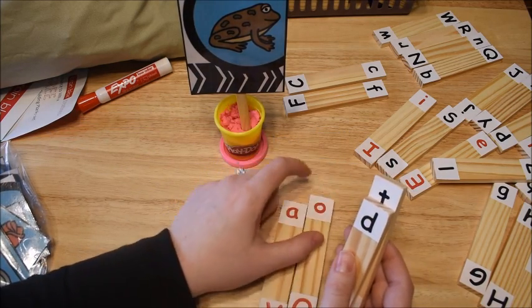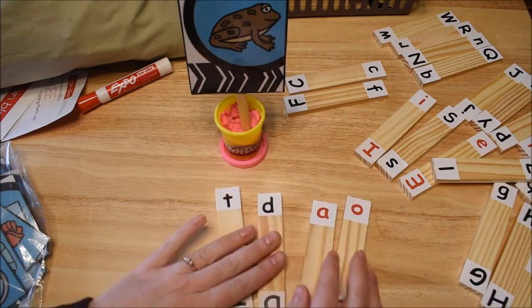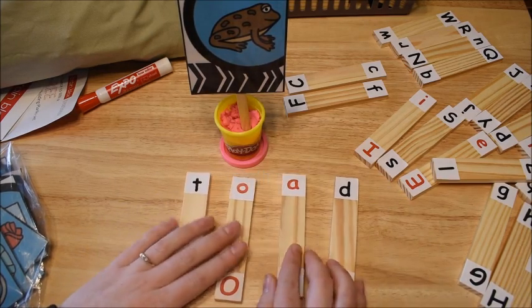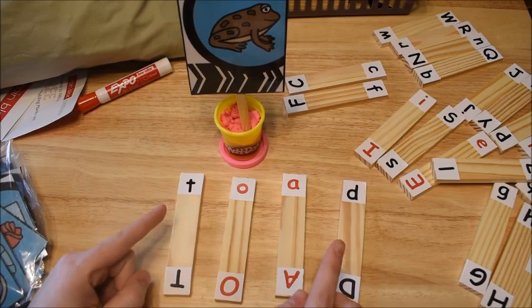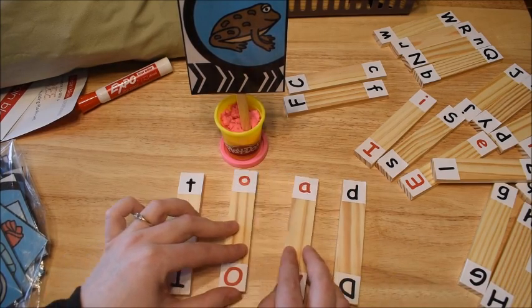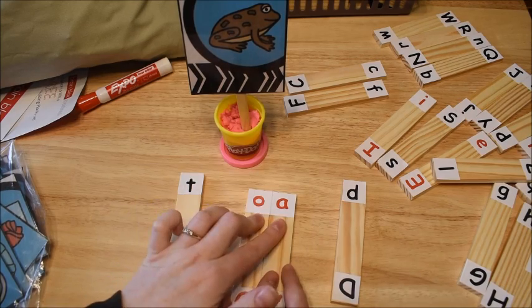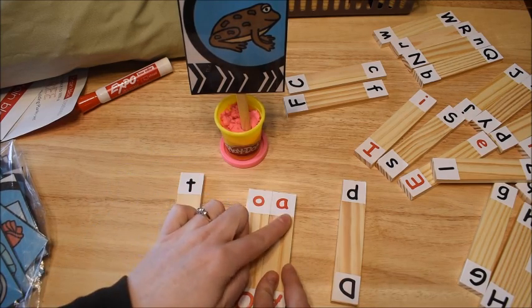There are a couple different ways they can do it. They can build it laying flat, like this. And I love this because watch, they're going to be able to sound out and blend together. So we know that OA together says O. Okay, it's a long vowel. When two vowels go walking, the first one does the talking, the second one is silent.